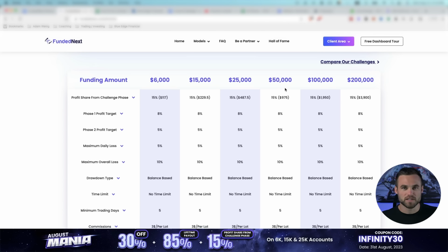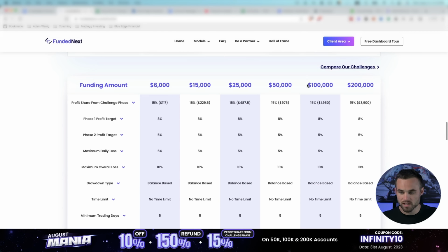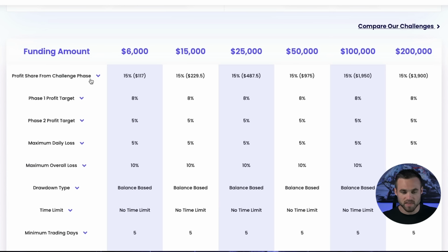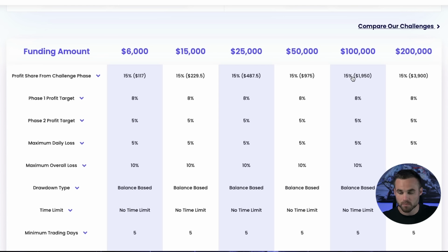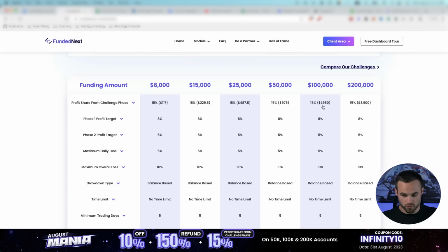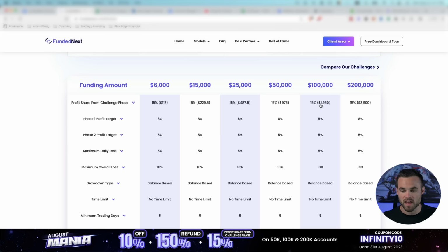Now I'm going to talk about the stellar challenge because I think this is the one that most people will use. You can take a look at their $100,000 account here. One thing that is interesting is that they do allow a profit share from the challenge phases, which basically means you'll make 15% of the profit from the challenge phases on your first payout. So meaning that if you do an 8% profit target on $100,000, that's $8,000, you'd make 15% of that $8,000.